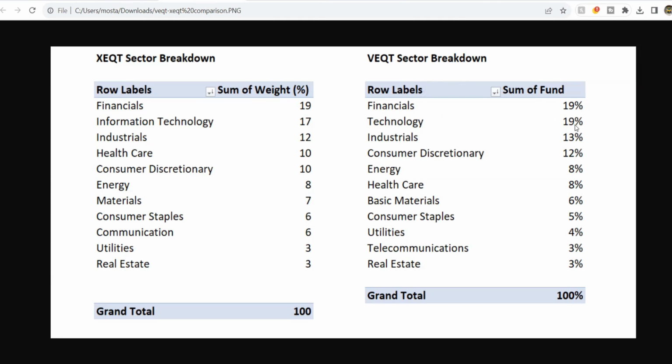With VEQT you're getting 19% exposure to technology, but for XEQT it's not that far off. You're getting 17% exposure to information technology. Financials is the highest exposure by sector for both of them, sitting at 19%. Industrials is also on the third spot for both of them, at 12% for XEQT and 13% for VEQT.